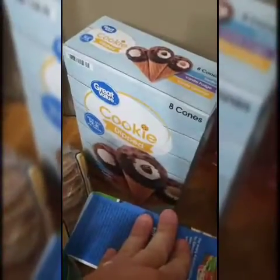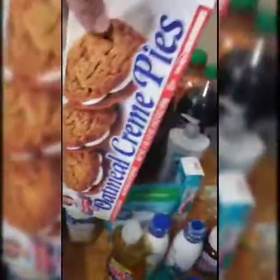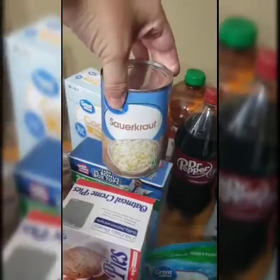I got these fruit snacks. I got the cookie dip ice cream cones. We love these. They're so good. And I got oatmeal cream pies, one of my favorite snacks. And I got sauerkraut, because I love sauerkraut, for brats. And I got some Pop-Tarts.